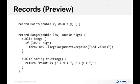So we say if low is greater than high, then we'll throw a new IllegalArgumentException saying it's bad values. Important thing here, when we want to do something like this, we can throw an unchecked exception. That will work quite happily. So IllegalArgumentException is unchecked. We can throw that without any problem. What we can't do is throw a checked exception. So we couldn't have some way of saying public Range throws MyCheckedException. That won't work. So it's only unchecked exceptions that can be thrown from the constructor. Now, that is a restriction, but that's the way it's been designed. If you look at the Amber mailing list, there's some discussion about how that works, but the decision has been made. That's the way it is going to work.